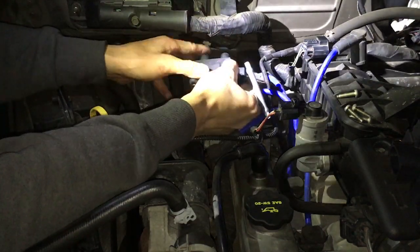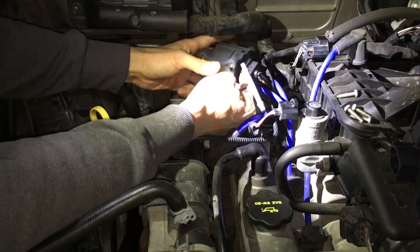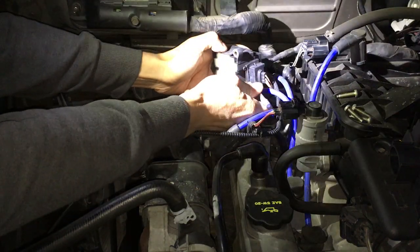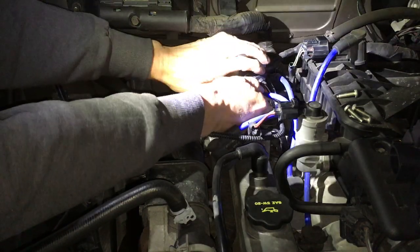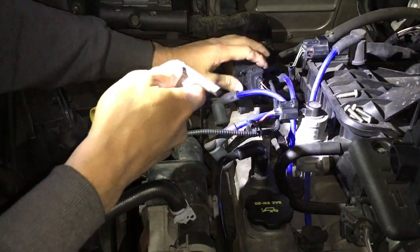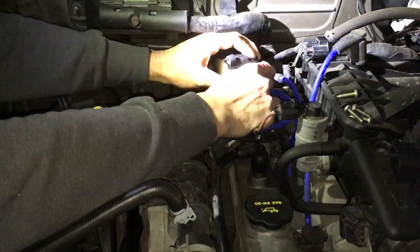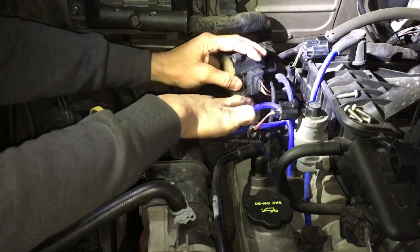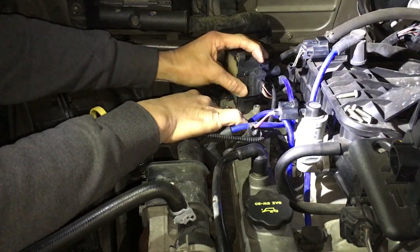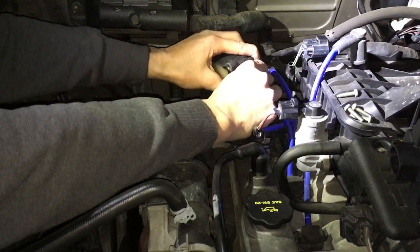Oh, come on. Ah, jeez. Oh man, I just bent it. Wait a minute. Oh, never mind. Jeez, that was idiotic of me. So you don't pull it out. You actually push it in to unlock it. You push it in, and it unlocks.